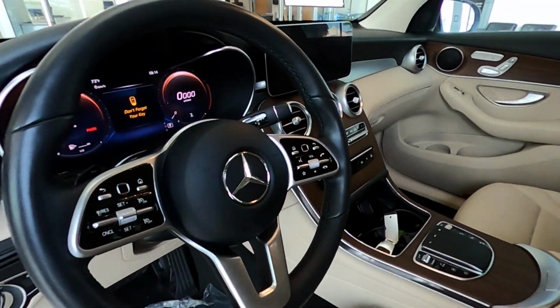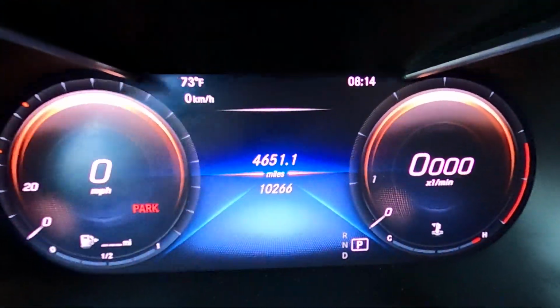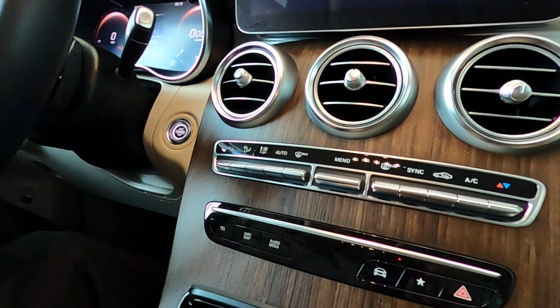Notice the wood grain accent trim throughout the vehicle. Mileage currently just over 10,000 on this here. We've got a push button ignition.